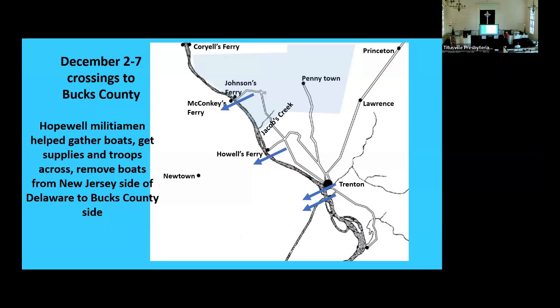Civilians also were trying to get out of New Jersey. Okay, I don't know why anybody wanted to get out of New Jersey, but these guys did at this time because the British were coming down at them, and they were scared to death. So these civilians that are crossing, a lot of them are women and children, not just men.